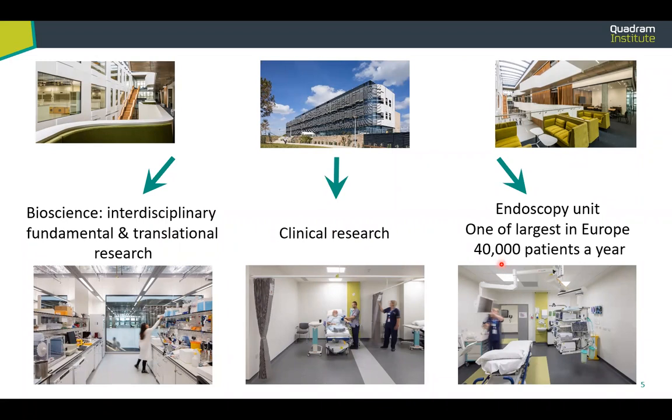We have an endoscopy unit, which is one of the largest in Europe, with the capacity for 40,000 patients to be seen a year. I almost said processed, but that doesn't sound right. That means we have access to being able to run trials, and access to tissue. So the idea is that the science is happening upstairs, and the people with various gut problems are coming into the building downstairs. That gives us a unique opportunity to really focus what we do in a translational way.